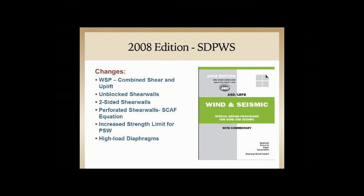This special design provisions document by American Wood Council has some changes that allow a better use of shear wall design. Unblocked shear walls are now a known entity. Two-sided shear walls. If you're doing perforated shear wall design, there's a new equation, and there's a dramatic strength limit increase for perforated shear walls. We're going to talk about some of that later.